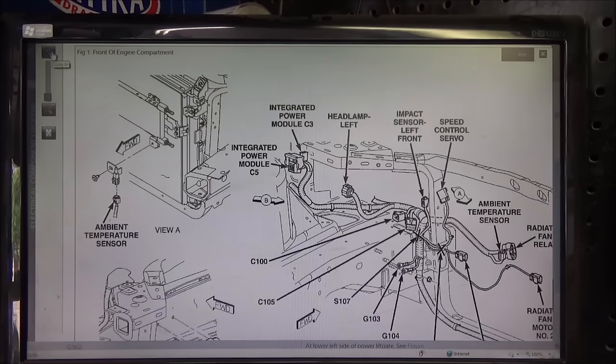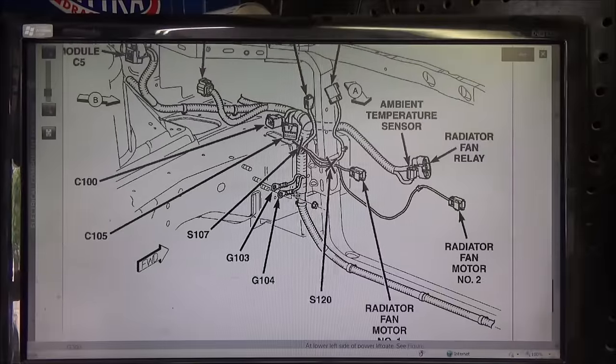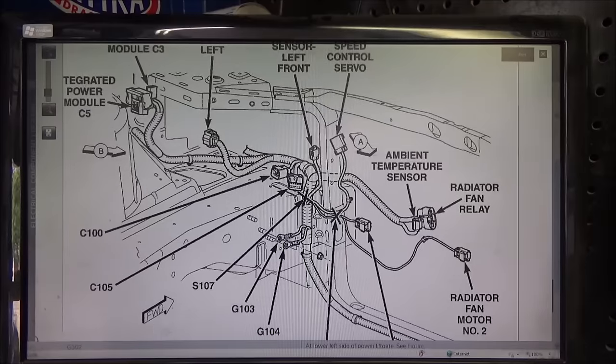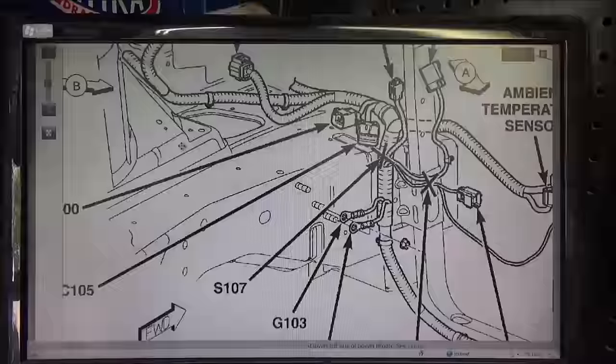We're going to zoom in on this. So there's our integrated power module. Oh yeah. Ground 103. Okay, let me get oriented here. Okay, so this is the front of the vehicle up here. So our radiator would be sitting in this area, so it is one of those studs. I bet you dollars to donuts that if we take this apart that we are gonna find a whole clump of green down here.